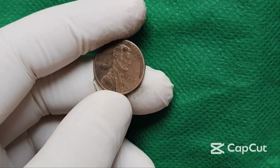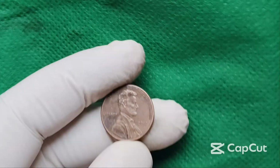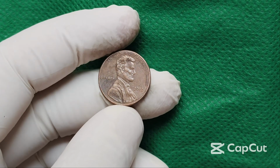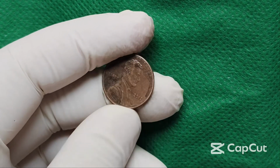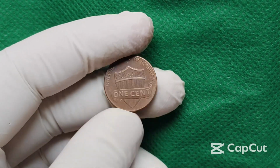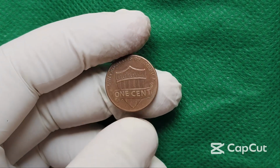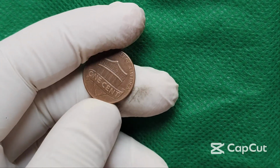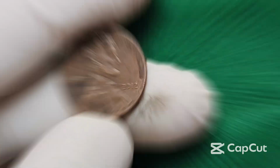The word Liberty has been on the penny almost since the very beginning. It's not just a word, it's a statement of American identity. The Lincoln cent, first introduced in 1909, was the first coin to feature a real person. Since then, the obverse, or front, of the penny has always shown Abraham Lincoln with the word Liberty stamped beside him. Now let's fast forward to 2012.